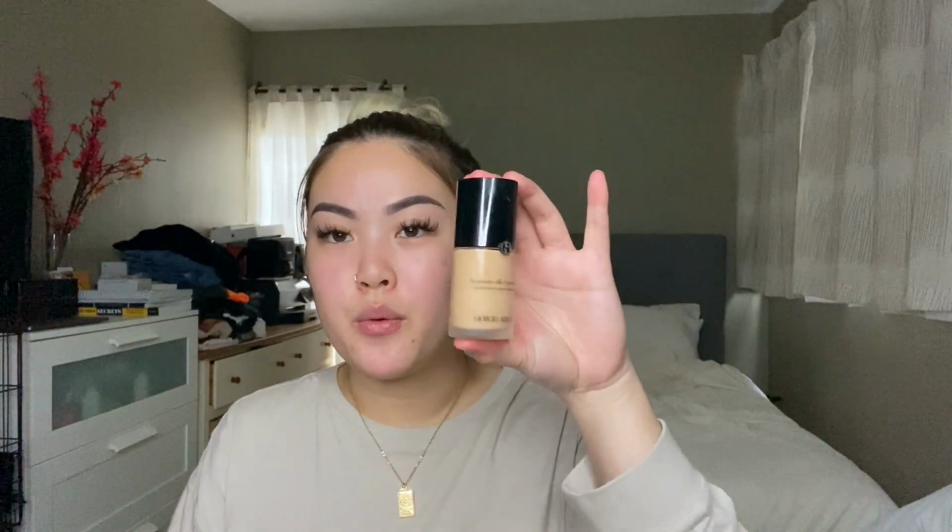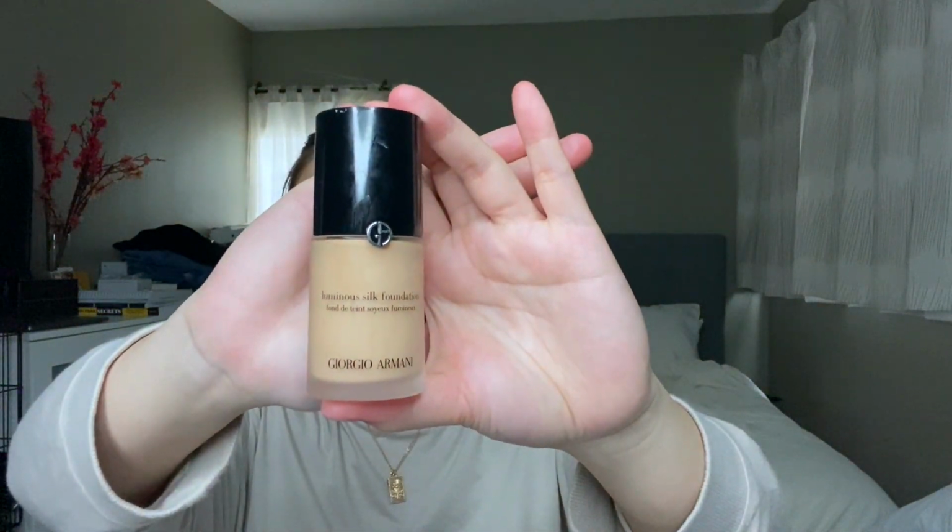After that, I'm gonna go in with the Armani Beauty Luminous Silk. This one is shade 4.5.